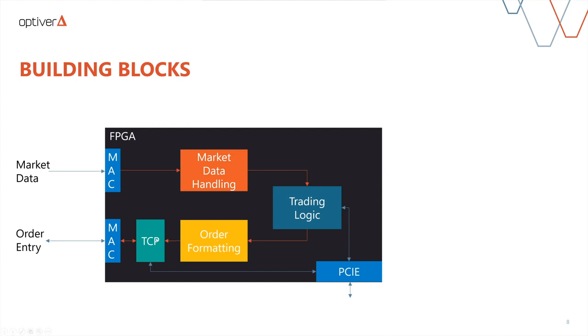Once you've gone through all of that, then we're going to get to our TCP stack. And one of the things that I think almost every exchange expects is that the orders that you place going back to the exchange are encoded in TCP, which is a bit of a headache for us. Doing TCP means a lot of state tracking. There's sequence numbers to worry about, that kind of thing.